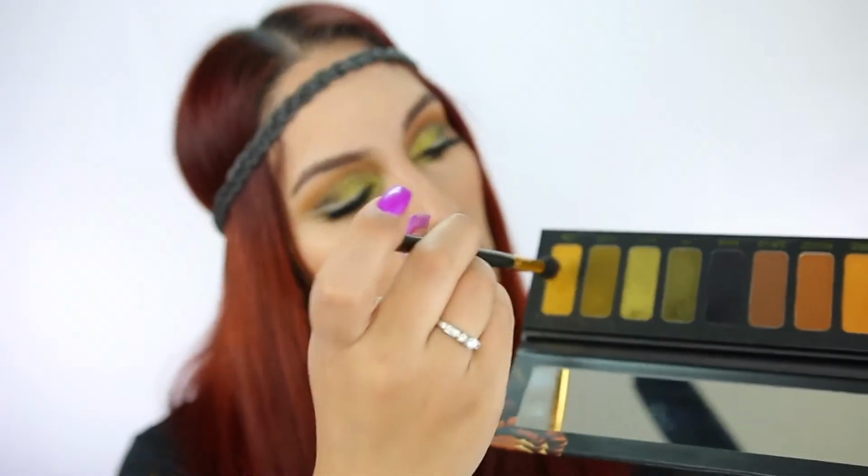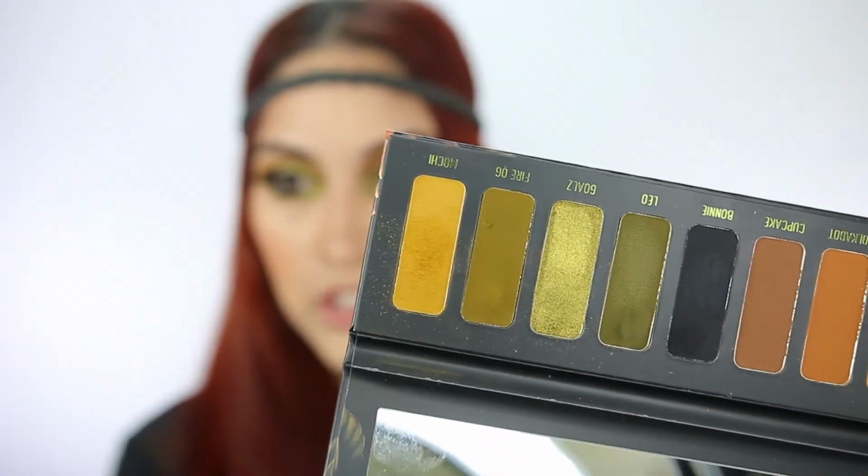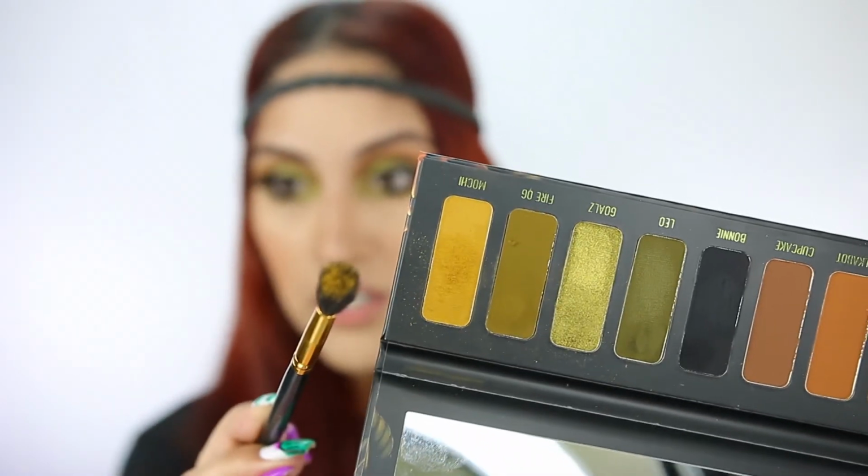I'm going to show you guys right here. 1, 2, 3, and look how much kickback there is. And the brush is coated as well. So yeah, definitely be careful.